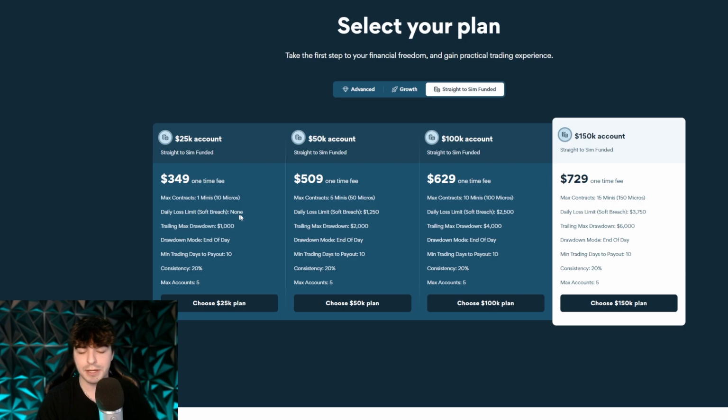They all have soft breaches, and they all have a consistency rule, which means that you need to not make more than 20% of your profit goal in 1 day. So what this rule means is that, let's say, for example, you have a profit goal of $10,000, okay? If you take a trade and that trade earns you over $2,000 or 20% of your profit goal, this is technically against their rules, okay?